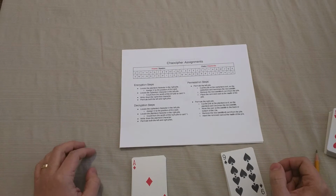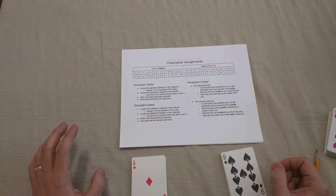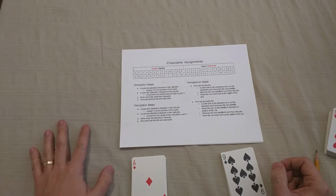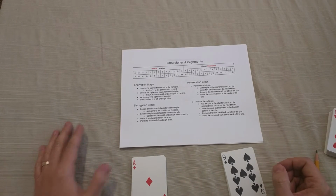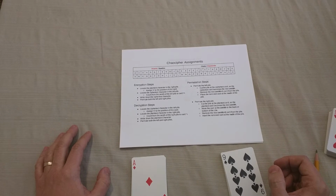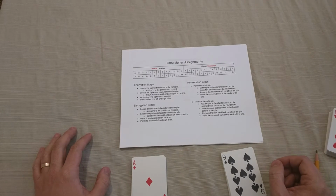So the encryption and decryption algorithm comes in 2 phases. First, we are either locating the plain text character to find the ciphertext character in the other pile, or we're finding the ciphertext character to locate the plain text character in the right pile. After we've located our needed character, whether it be a ciphertext or plain text, we then go ahead and permute both piles. Okay, so there's an encryption step and then a permutation step, or a decryption step and then a permutation step.